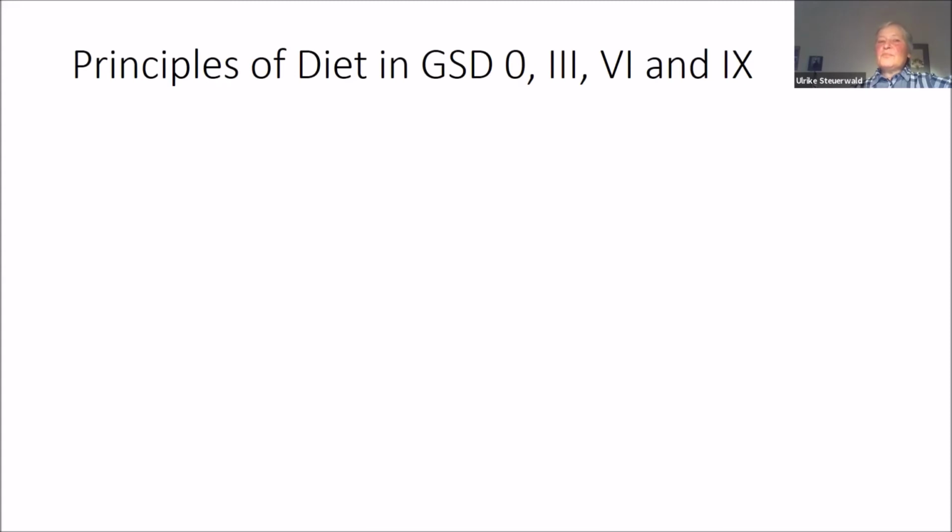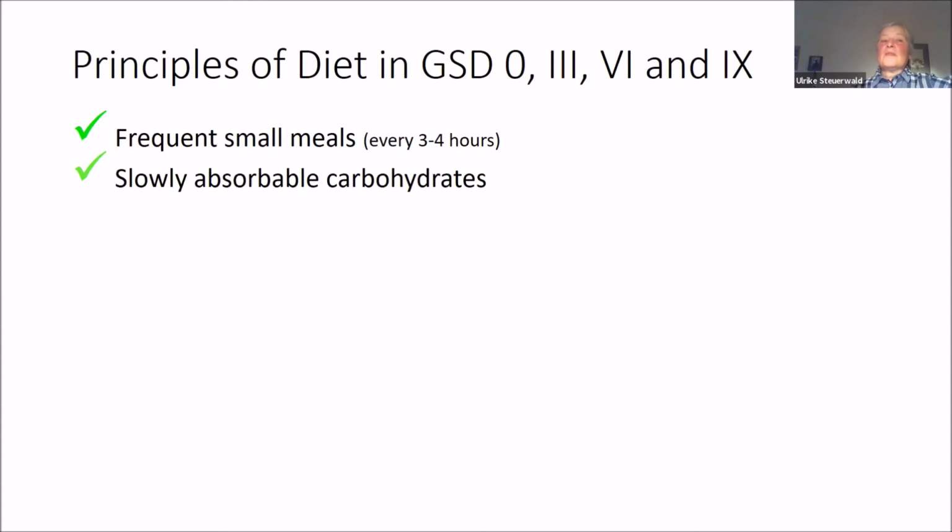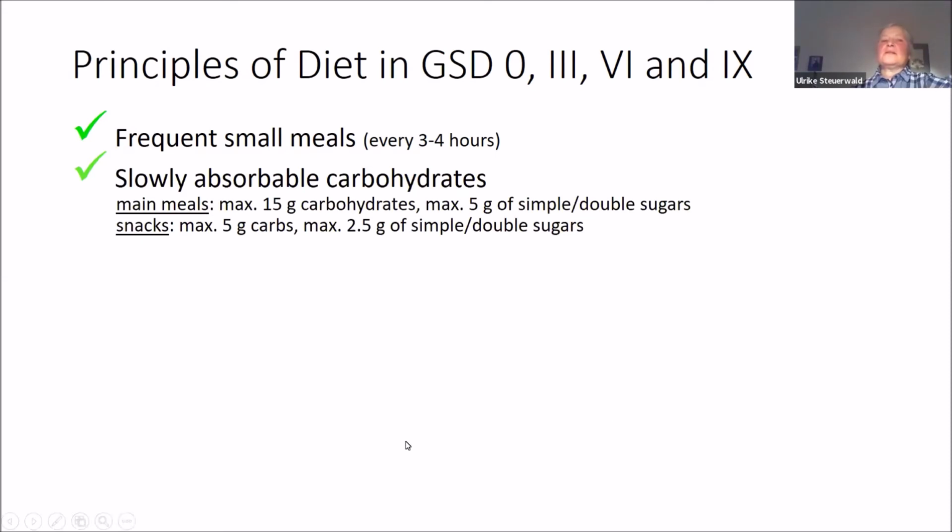Okay, how can you achieve that all? There are very simple rules about the diet for the ketotic GSDs, and you know them. We went through them several times. First, frequent, very important, and small meals every 3 to 4 hours, a snack or a meal. Try to find carbohydrates that are taken up from your intestine very slowly. Not too much carbohydrates. For the main meals, 15 grams of carbohydrates, and very little of this 15 grams carbohydrates should be simple sugars. For the snacks, it should be even less.